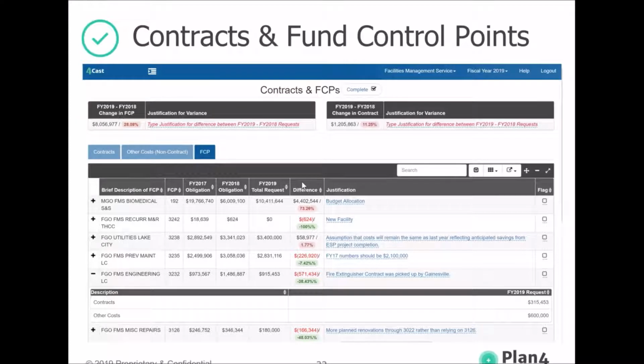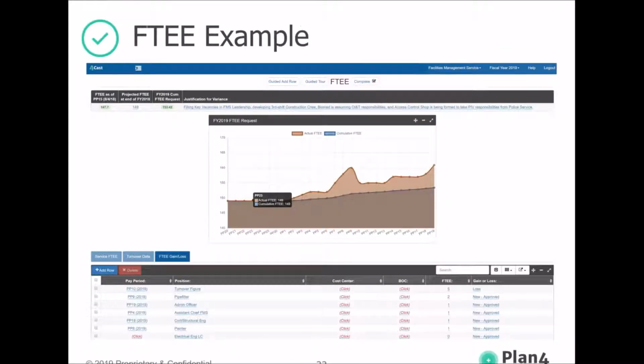Requests for the other resources, pulling in historical data for contracts and fund control points, making the request for the coming year, typing in justification and an explanation, rolling it up to look at the total request.